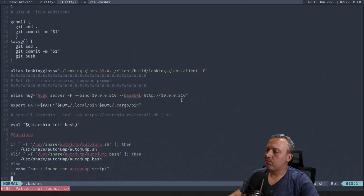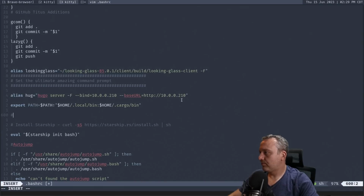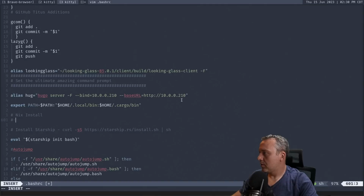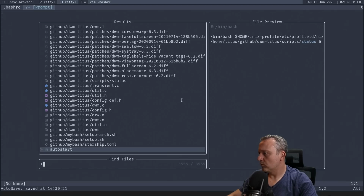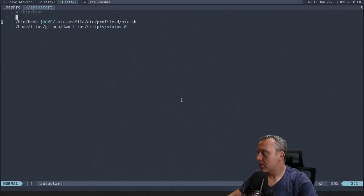So probably towards the end of the file, we're declaring the bash right here for bin bash. We have Starship, and then we have auto jump. So I probably would go Nix installs, and then do something. What the hell? No. Maybe it's auto start.